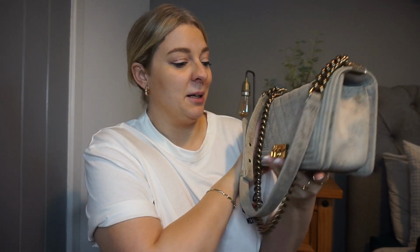I probably won't take this bag on a night out because I don't want to ruin it and I don't want it to get lost or stolen. So this will probably come out with me if I'm going out for some brunch with friends or shopping, things like that. So yeah, I'm so happy and I can't believe that I now have a Chanel boy bag.